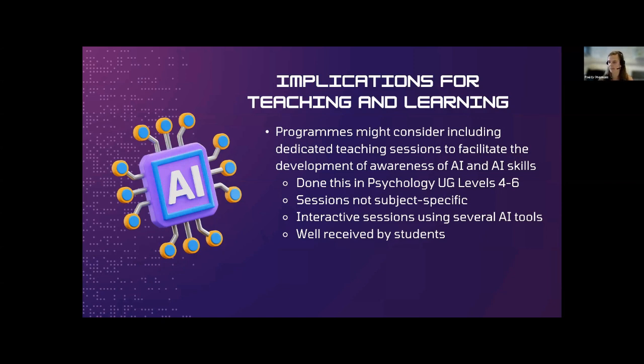Now, this academic year, 23-24, we were only able to run one dedicated session in each level of our psychology undergraduate program at Brunel, because the timetable was already set in stone by the time we had analyzed the data, and we couldn't wiggle much. So next year, we have definitely implemented many more sessions where we go through this in a more systematic way, with scaffolding between years 1, 2, and 3.